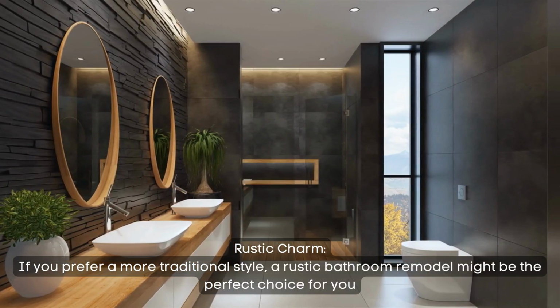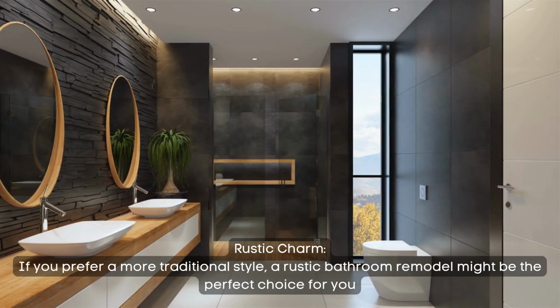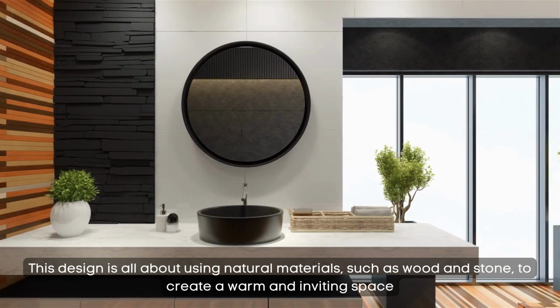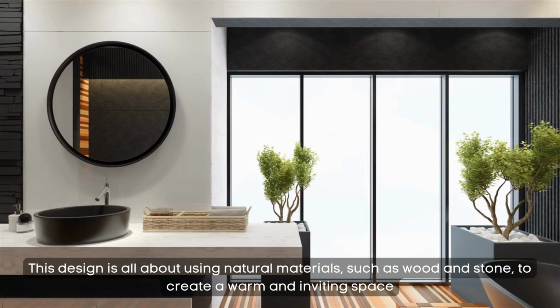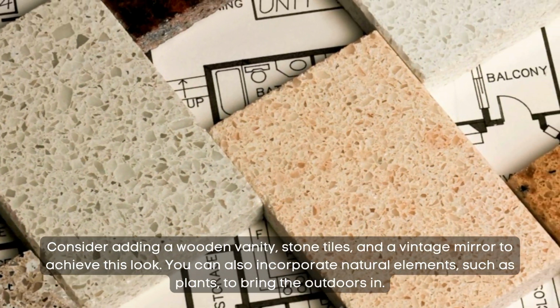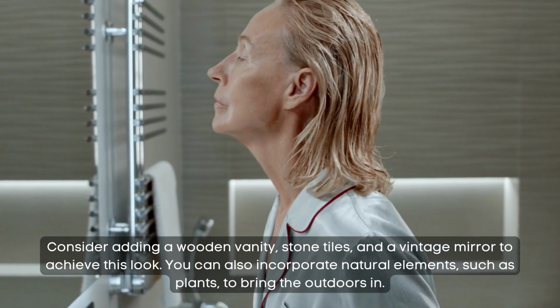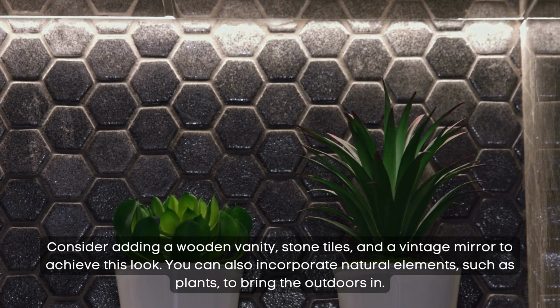Rustic charm. If you prefer a more traditional style, a rustic bathroom remodel might be the perfect choice for you. This design is all about using natural materials, such as wood and stone, to create a warm and inviting space. Consider adding a wooden vanity, stone tiles, and a vintage mirror to achieve this look. You can also incorporate natural elements, such as plants, to bring the outdoors in.